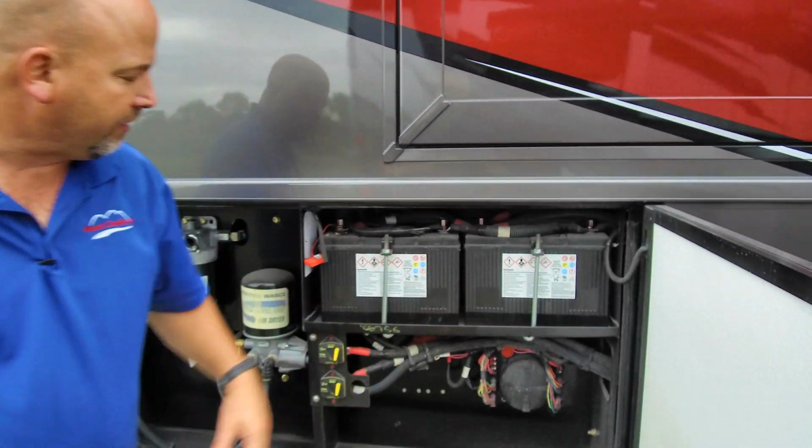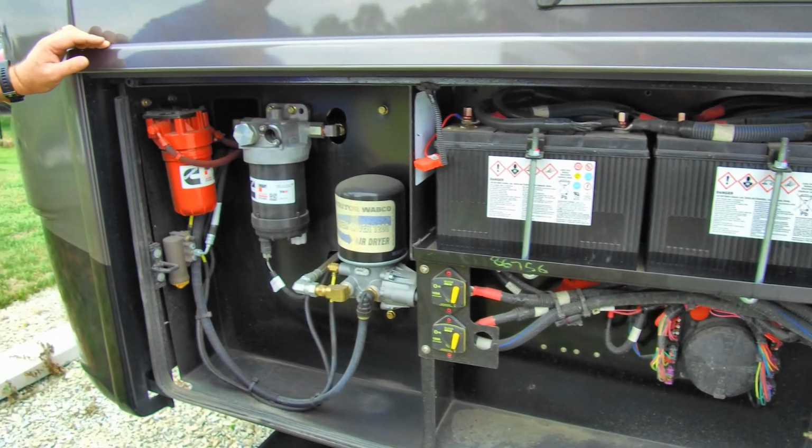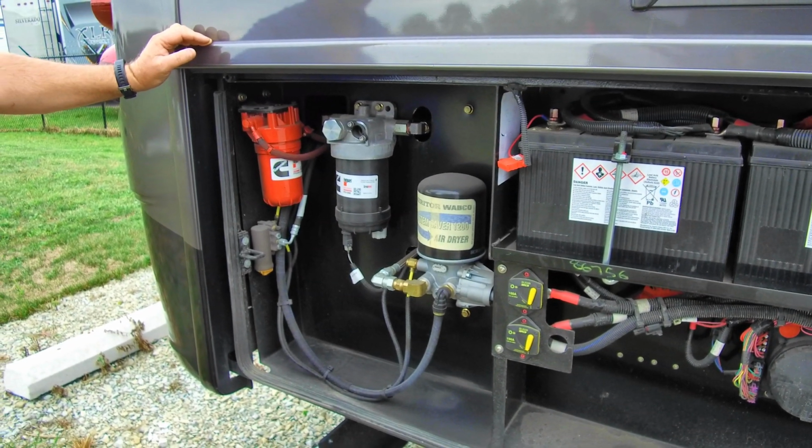These are our chassis batteries over here and our chassis disconnects. And then look how easy Spartan makes it for changing your filters. Everything's really super easy to get to.